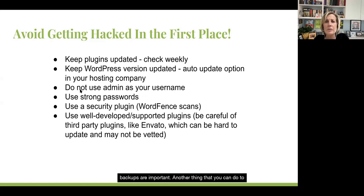Another thing that you can do to avoid getting hacked is don't use admin as your username and use a strong password. This is the most basic thing, but it's amazing how many people who use WordPress use admin and the word password as their password. People think that nobody's going to be wanting to access their website.